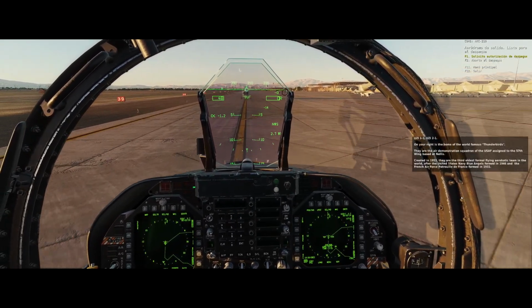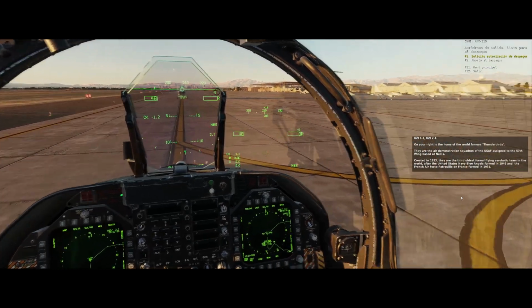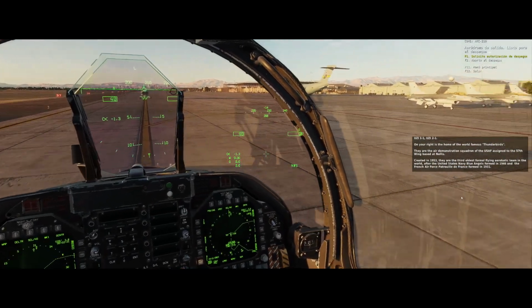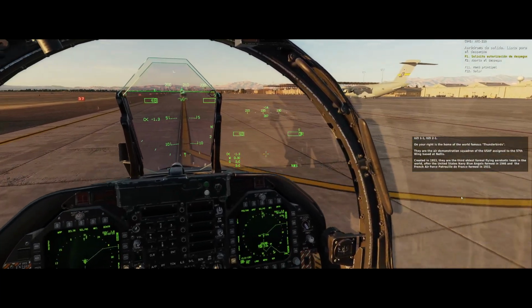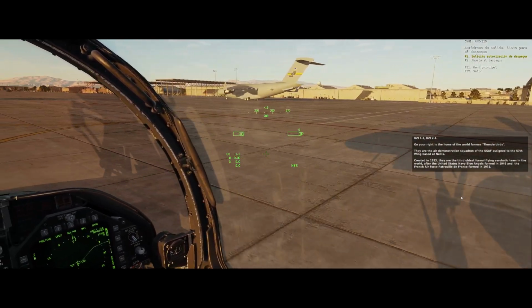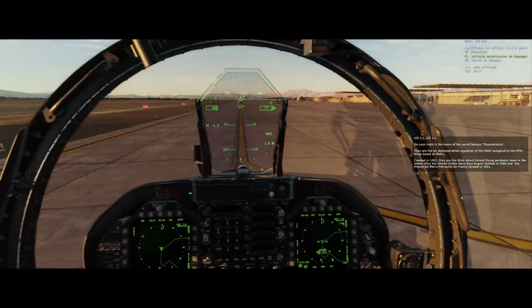Uzi 1-1, Uzi 2-1. On your right is the home of the world-famous Thunderbirds. They are the Air Demonstration Squadron of the USAF, assigned to the 57th Wing based in Nellis. Created in 1953, they are the third oldest formal flying aerobatic team in the world, after the United States Navy Blue Angels, formed in 1946, and the French Air Force Patrouille de France, formed in 1931.